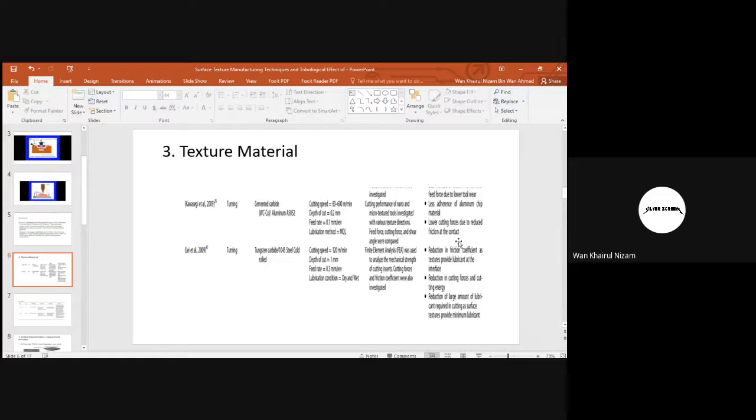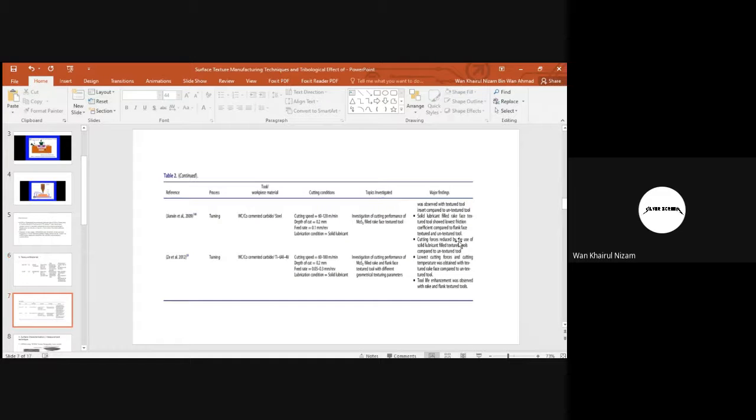So the major finding here is a reduction in friction coefficient, as the texture provides lubricant at the interface. This is what we call a solid lubricant filled texture, where we use the tungsten carbide to withstand the friction. To lower the friction, at the same time we also hold the lubricant. There is also a reduction in cutting force and cutting energy, and a reduction in the large amount of lubricant required, as the cutting surface texture provides minimum lubricant. Next, we'll go to the next slide.